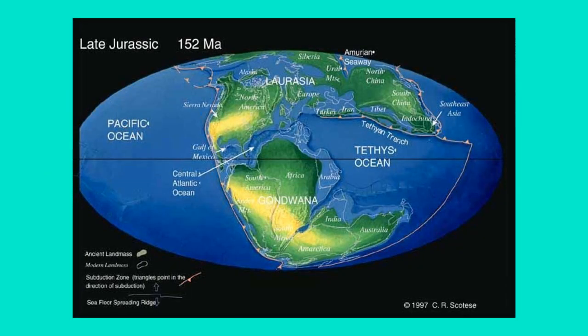And so here's a map of the late Jurassic period around 152 million years ago. So this is pretty close to around the time Liopleurodon went extinct. And you can kind of see where Europe is in this frame. It's a bunch of islands. This is where Liopleurodon would have been roaming the seas, and that's where you're going to find Liopleurodon fossils.